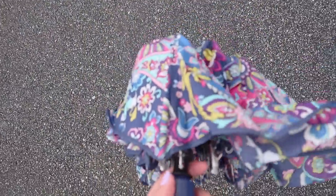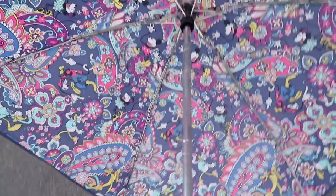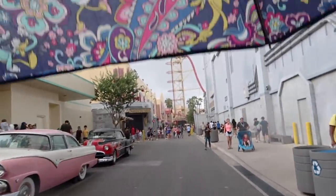Oh my gosh, it's raining like crazy. Let's use my new Vera Bradley tiny umbrella that they sent me. Thank you so much, Vera Bradley. So awesome. Oh, much better. I am now protected, and it matches my bag. It's so cute. Oh, look, Optimus Prime's out. Let's go say hi to him.